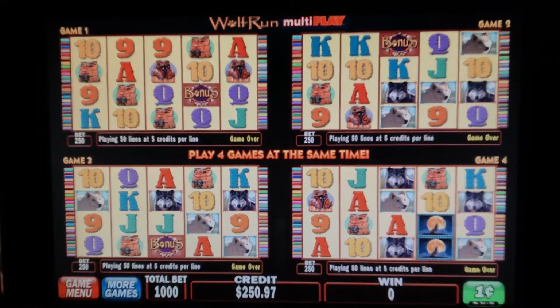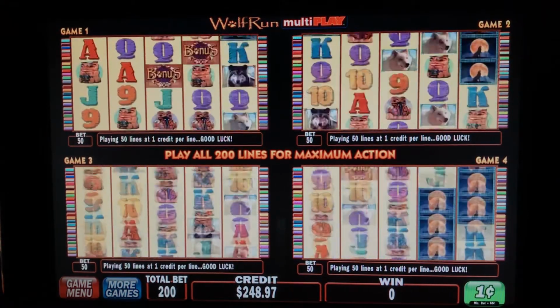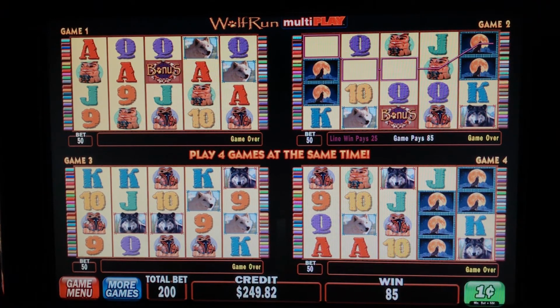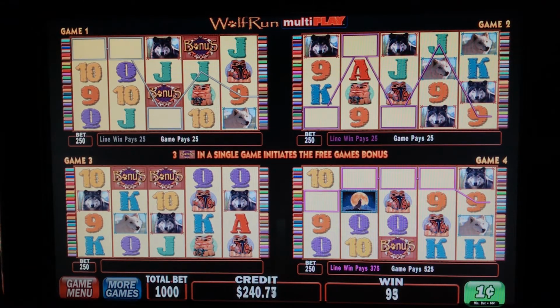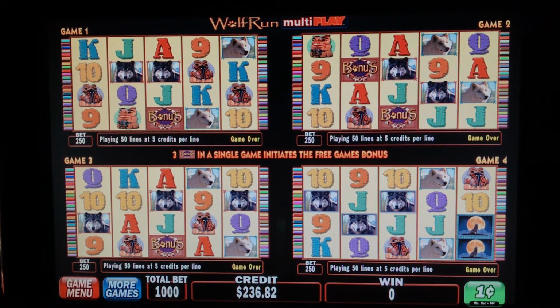We loaded $250 into the machine. You can play 1 game at 50 credits, 2 games at 100, 3 games at 150, or you can play all 4 games at 1 to 5 times your bet. So minimum bet on all 4 games is $2, and we'll do a spin at $2 as you can see. And we won 85 cents on that game. So let's go ahead and max bet, which is we're betting $2.50 on each of the games, which equals the $10. It's an extremely high bet level.